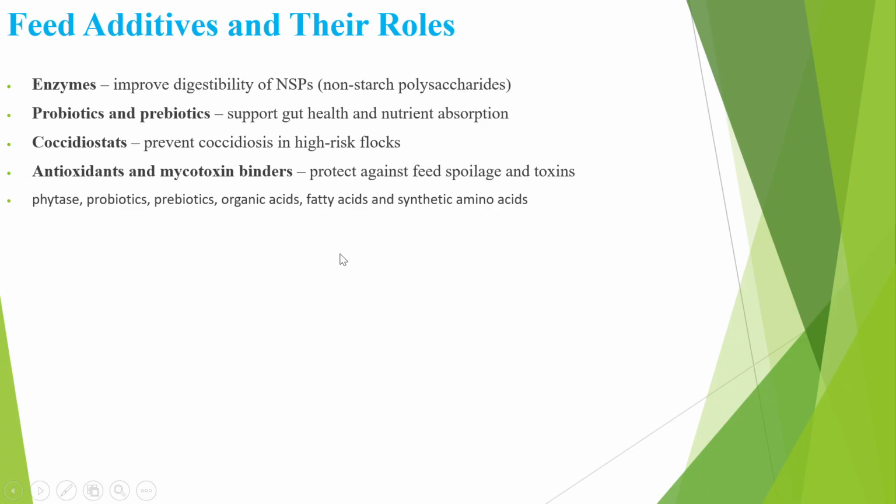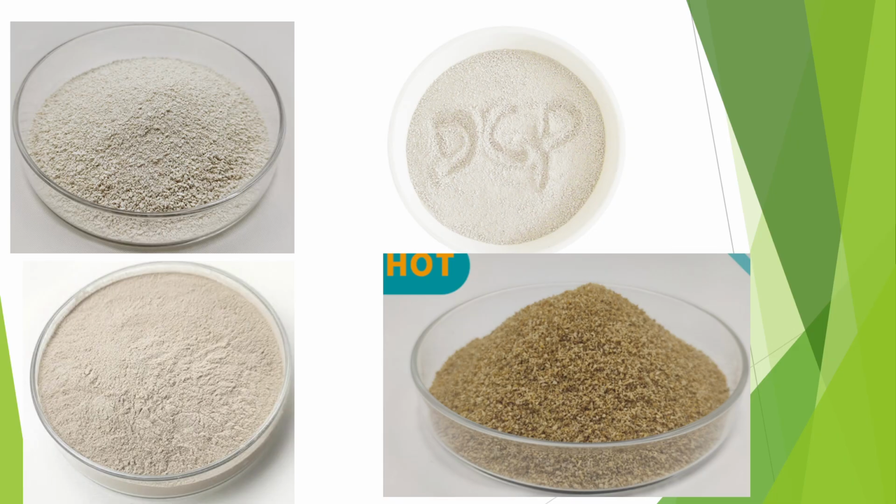as it were. Then for fatty acids, we have emulsifiers that help break them down, making them available for metabolism. And we said 1 gram of fat will produce about 2.5 times the energy that will be produced from a gram of carbohydrates. And then we have synthetic amino acids, and these become critical, especially because the birds are growing and they need to be supported with high quality amino acids. So these are some of the additives that you'd have.